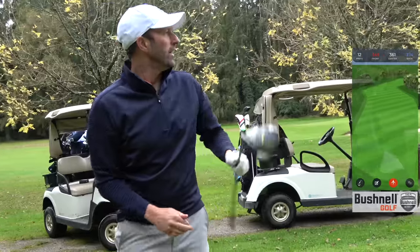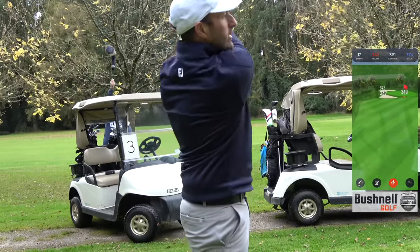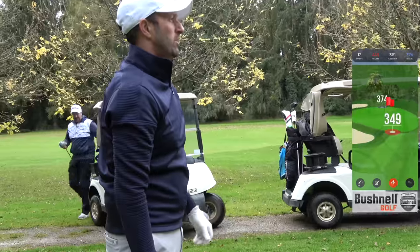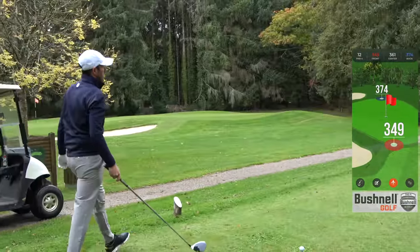Paul with driver. Yeah, Jordan's your line, I think, or just his buggy. You're going to be up to the left side. Keep it up the left. That opens it up because it's a small dog leg around to the right. But if you hug the right, you'll maybe be blocked out a smidgen.